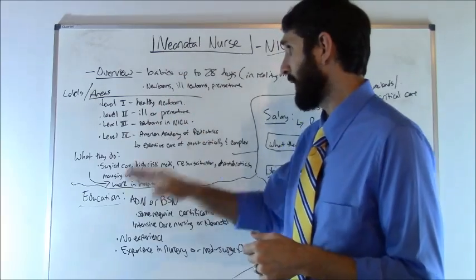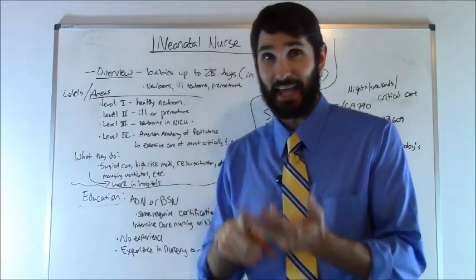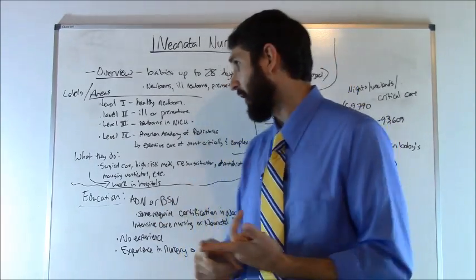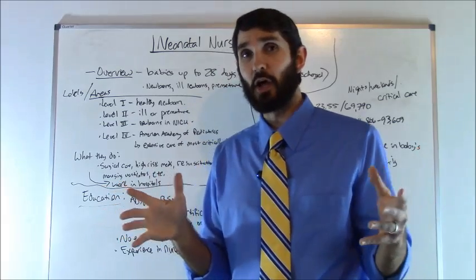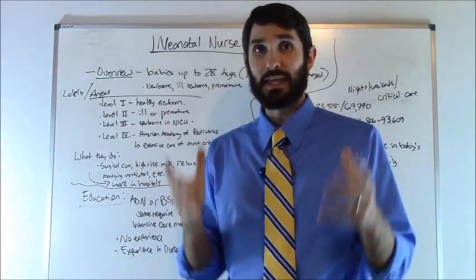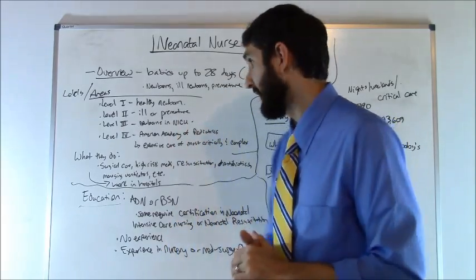As far as what neonatal nurses will do, they'll provide surgical care, administer high-risk medications, they will deal with resuscitation, administer antibiotics, manage the ventilators, and they will deal with a lot of interesting technology that is constantly being developed and introduced to help keep those babies and those newborns alive and help them be healthy again.